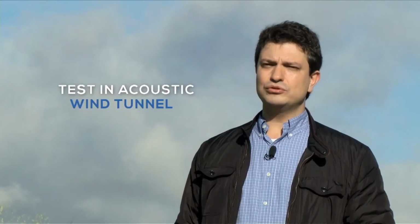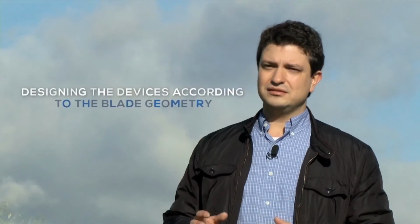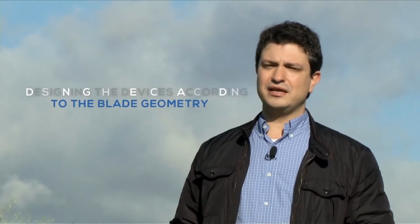Okay, and for this model we have also designed these kinds of devices for other blade models and tested them in an acoustic wind tunnel, because it's very important to take into account that the design of these devices is not general. You have to design these devices according to the blade geometry and your blade aerodynamics. It is specific, so that you can obtain this benefit in noise reduction. So this design combines high fidelity calculation by CFD and advanced methods, but also wind tunnel testing, mainly aeroacoustic testing.